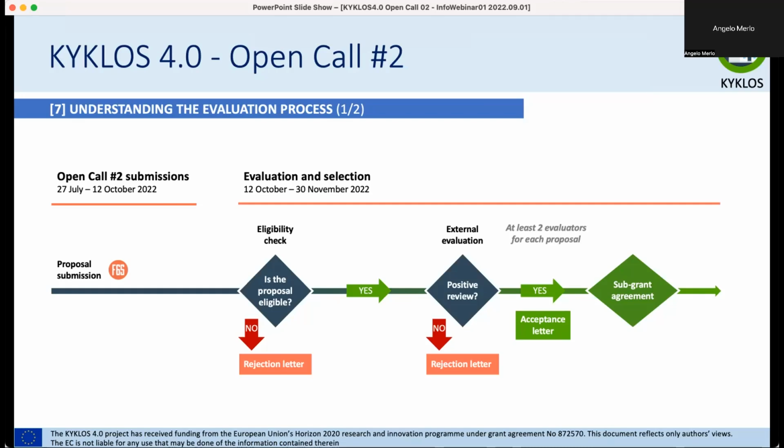If you are eligible to participate, which happens most of the time because the rules are clearly followed, then we move on to the external evaluation, where each proposal is reviewed by two external evaluators, people that are not involved in the project. So it's a very independent review. We will, of course, provide them very clear guidelines on what they're looking for.